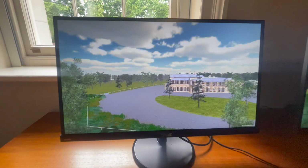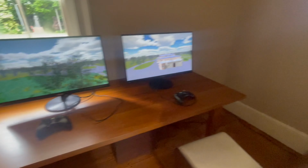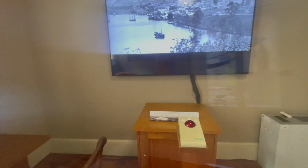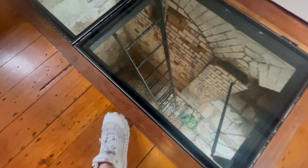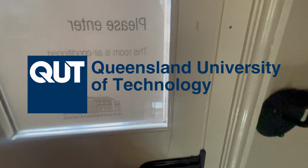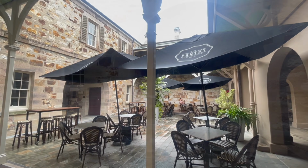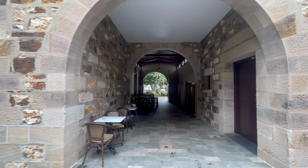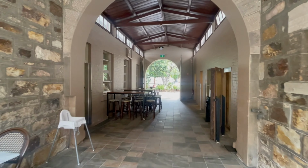In the 70s, the National Trust of Australia made the building their headquarters, and would stay there for 30 years until they moved their HQ to Sydney. In the early 2000s, the National Trust of Queensland and the Queensland Government granted custodianship to the Queensland University of Technology. The university would then go on to give it a major restoration and open it up to the public, which happened in 2009. This coincided with the 150-year anniversary of the establishment of Queensland.